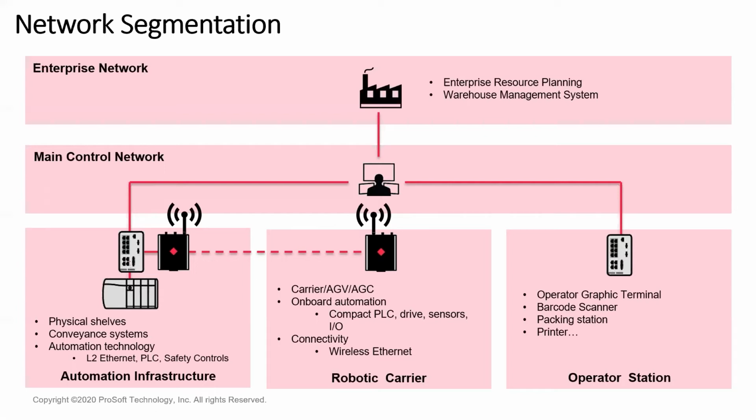First, you have your automation infrastructure. Think of this as the same area where the physical shelves are located that your robotic system or automation is moving around and picking from. The automation infrastructure consists of a network with automation equipment like PLCs, sensors, safety relays, cameras, other I/O, and all of this is connected with a wired Ethernet system to the main control network.